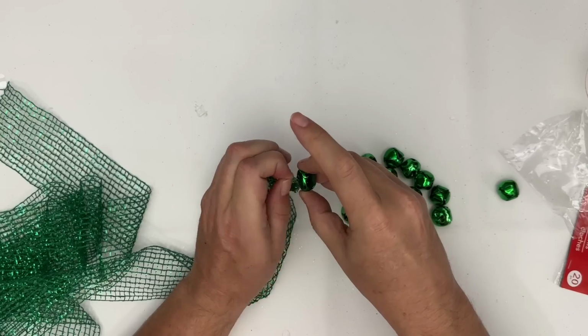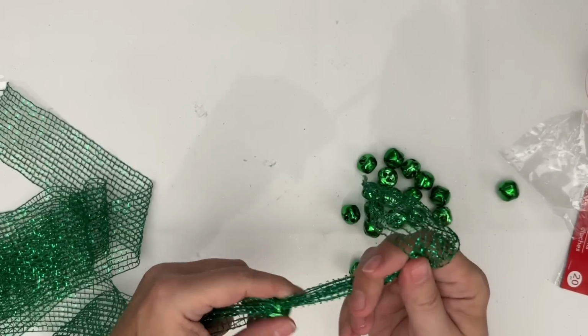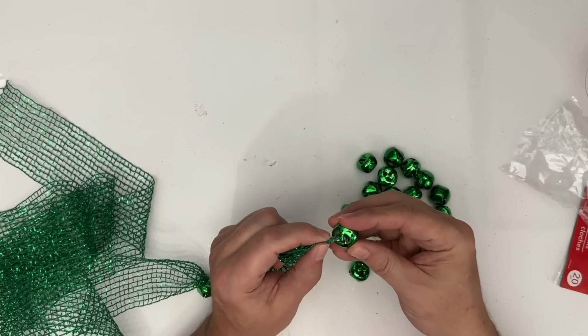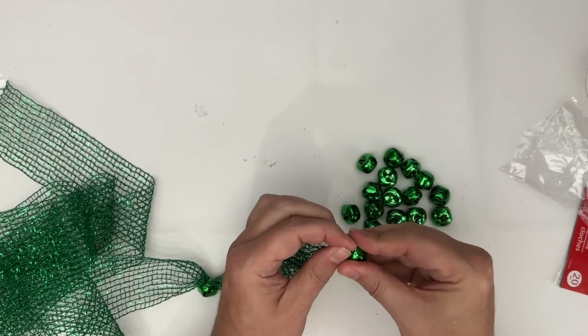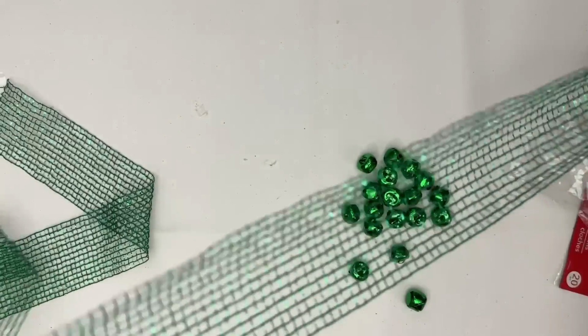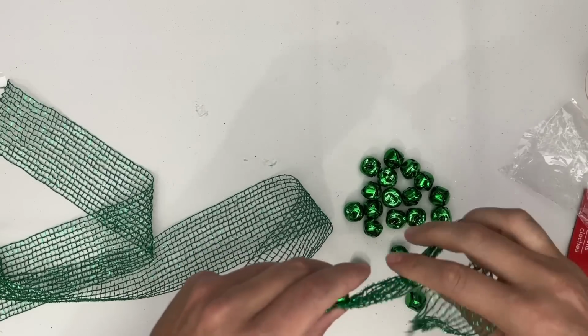So take your jingle bells, feed them through, and then you are going to just pull it all the way down to the end of your ribbon, and you're just going to keep feeding these through. Now, the good thing about this is, because you're not using twine, the bells are pretty much going to stay in place, which I love.